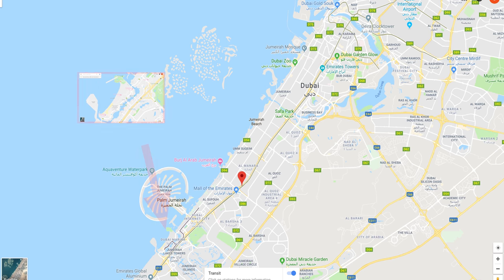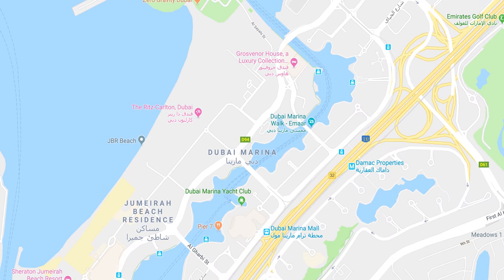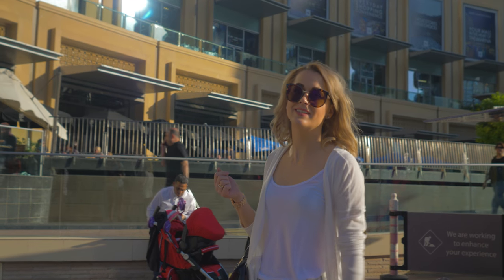No need for a taxi. If you plan on visiting Dubai Marina, go to Dubai Marina Mall first. If you're by car, park it here for free. If you're by metro, get off here. Once here, it's all by foot. This is the Marina Mall, the place where we parked. Once you get through the Marina Mall, you get here to this promenade where you can enjoy this beautiful skyline, Marina skyline.